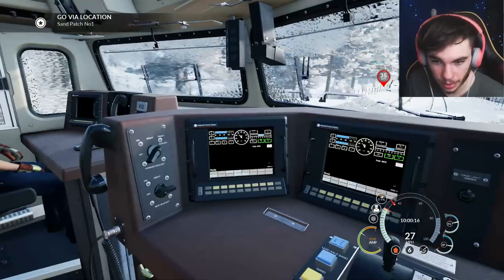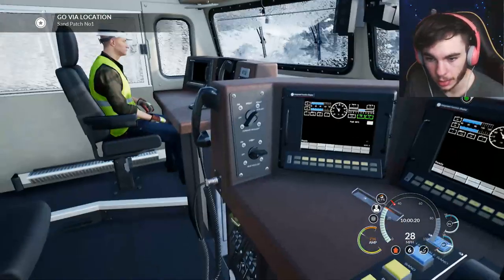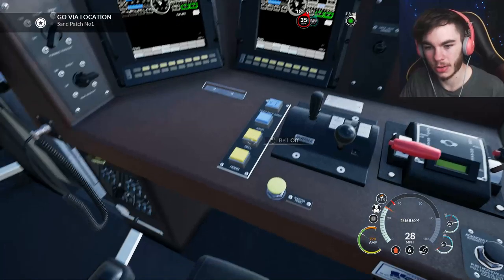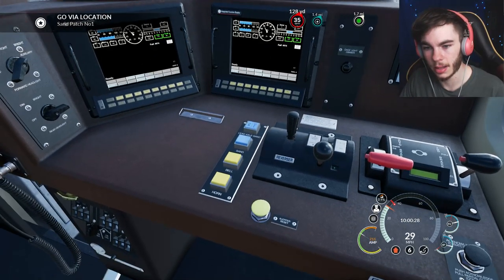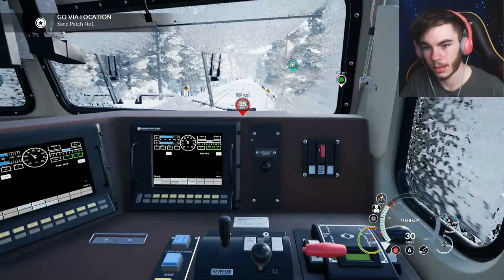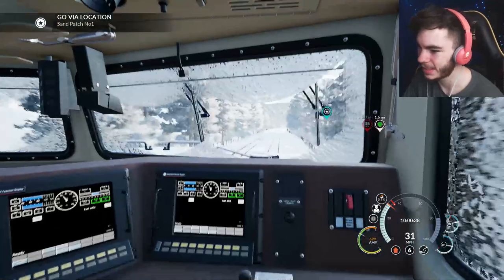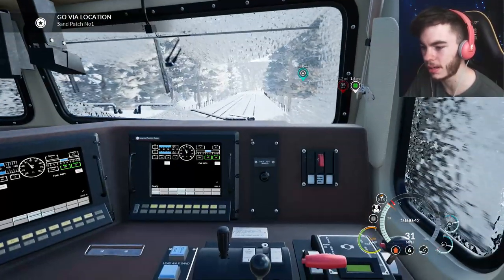I don't know what half of this stuff means. We got like BC and main and rear and flow, and I don't know what half of this does. Headlights are on. We got bell. We got lead sand if we need it, which we could probably drop down now. Oh, wait, we'll turn it on. Why not? We'll get a grip. Get it? When they tell you to get a grip when you're a train driver driving in the winter.